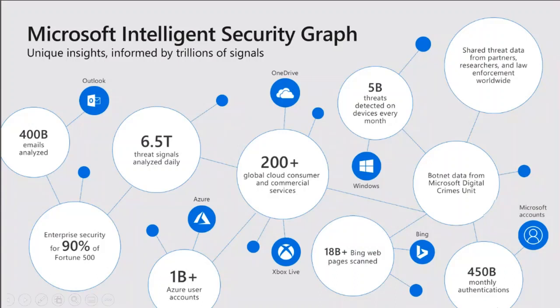And so I'll draw your attention to some of the items. If you see down here at the bottom right, just look at the authentications that we see monthly. 450 billion authentications every month come through our platform. Every time somebody authenticates, we gather a ton of different signals about that authentication, and we keep those signals so we learn about you and your users. Were they working at home? In what geography? What ISP are they using?